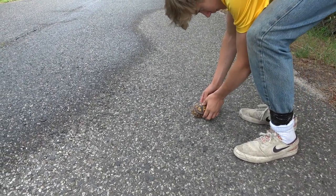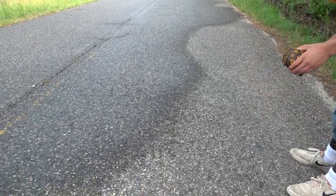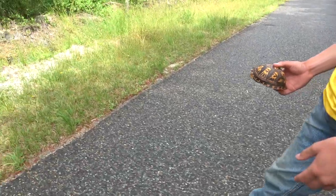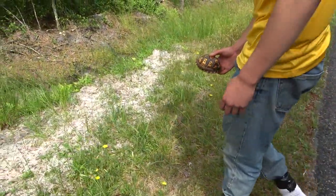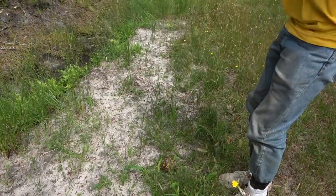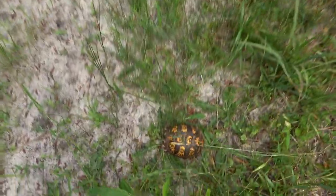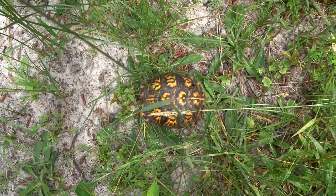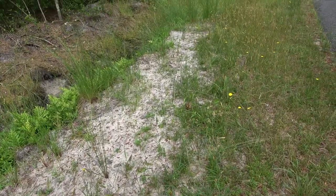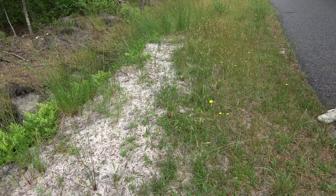I've dropped this tip in numerous videos, but here, Ted, move them across. You always move them across in the direction you're going, and while sometimes certain areas might look better to you for a turtle, the turtle typically knows where it's going, and you should just let it do its thing, or else it's gonna end up back in the road if you move it to the wrong place.